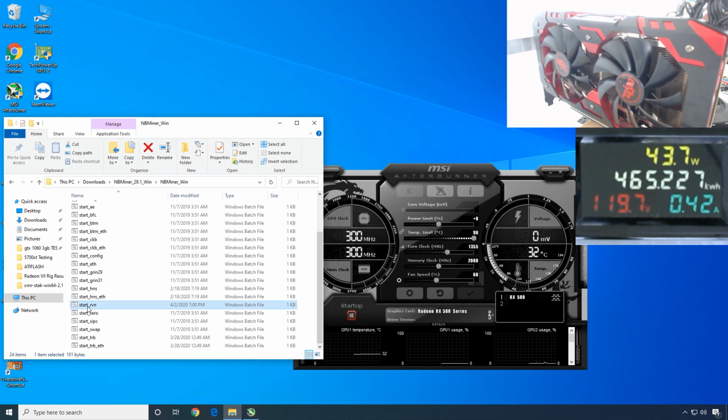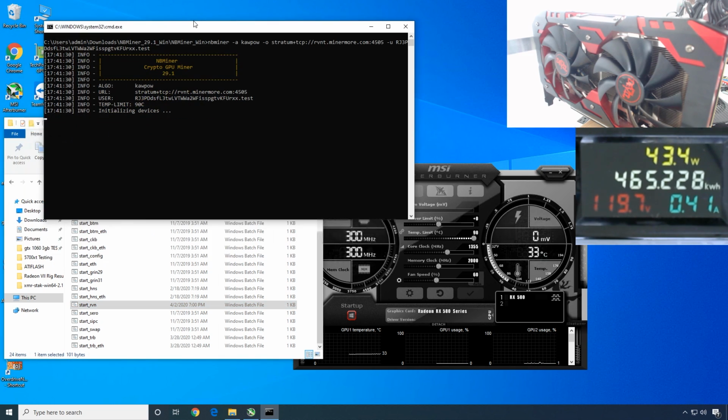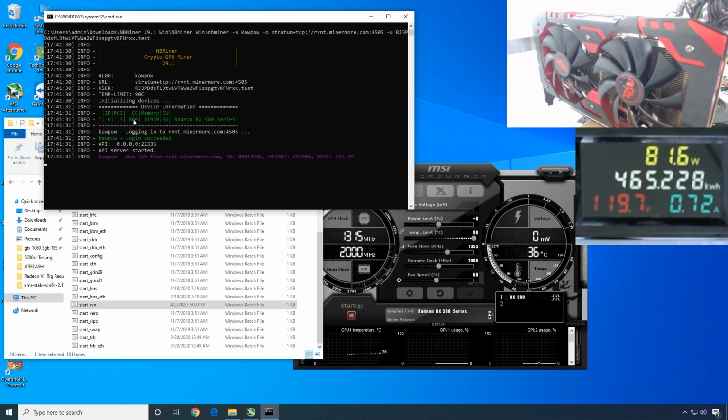We're gonna see what the stock hash rate is for just a regular RX 580, and you guys can see the factory clocks here. It's 1355 core clock. Mem clock is at 2000. Alright, so let's double click on NB Miner, and let's see what we can get. Okay, so it looks like it recognized the GPU.